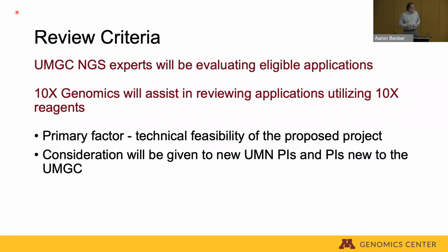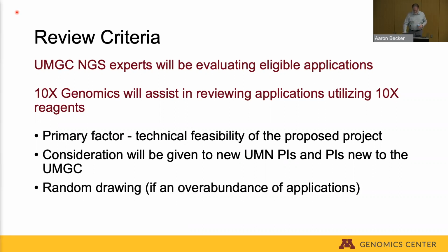Consideration is going to be given for new PIs and PIs who are new to the UMGC, so new PIs at the university as well. So we're trying to, again, encourage development of new projects and new proposals. And if we get an overabundance of applications, we might have to consider a random drawing, but I think we've been discussing this and we're likely to not do that.